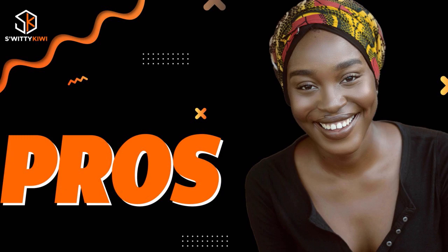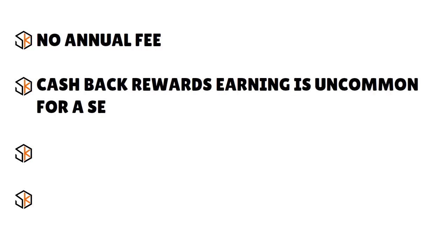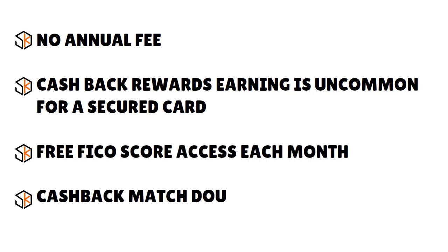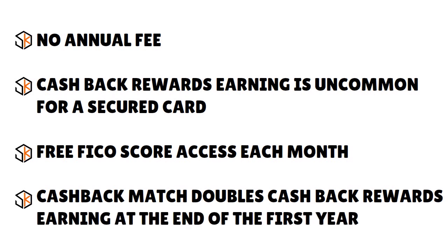So here are the pros. The card has no annual fee. You have cashback rewards. Earning this is sort of uncommon for a secured credit card. Okay, the 1% and the 2%. This is really great. You have free FICO score access each month, so you're able to see your progress. So like I said before, you should be able to see things within 2 to 3 months. And the cashback match doubles cashback rewards earned at the end of the first year. So this is really good. So those are the pros of this card.